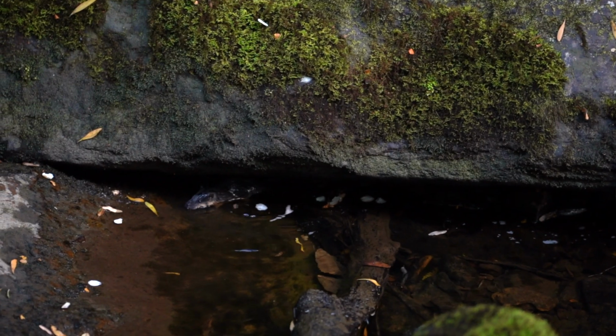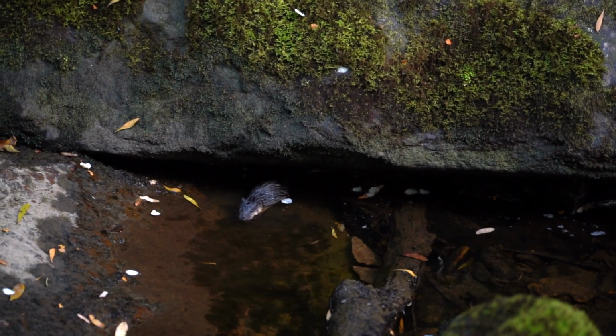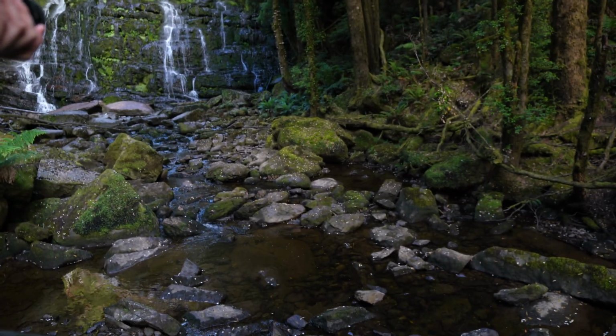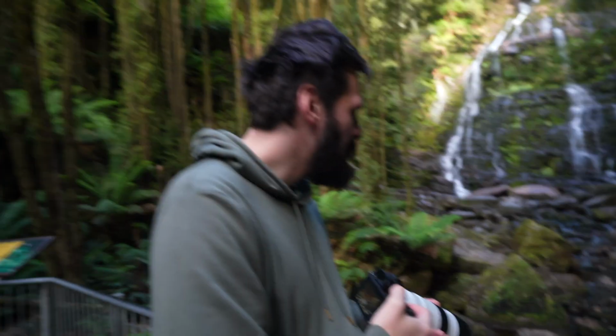Yeah, it's a water rat. Oh my gosh, we were just about to leave and a rat came out from behind the log and we think it's a water rat. Lucy just hopped in the water and it's tiny. I thought they were bigger than that.